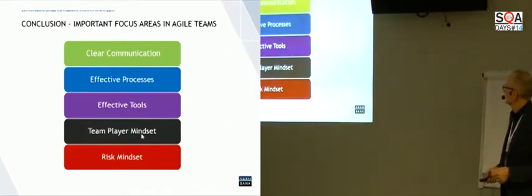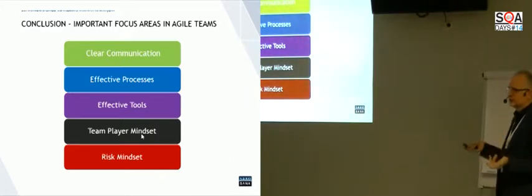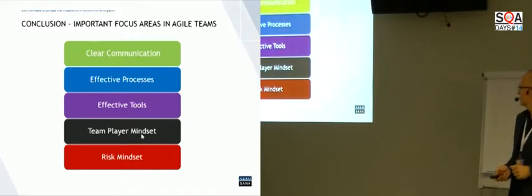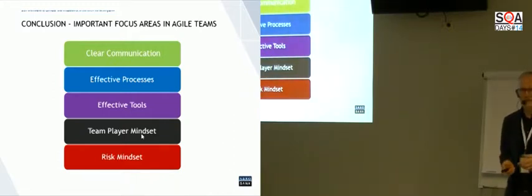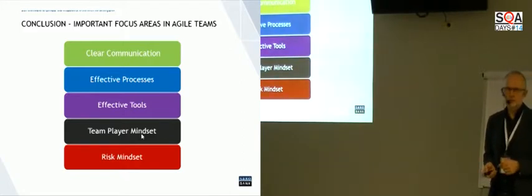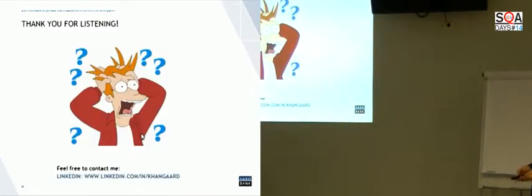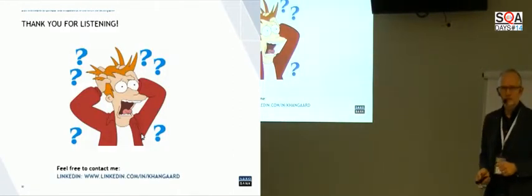So, conclusion. Well, important focus areas, as we have seen in our Agile team, are that you should be really clear on communication. That's very important. You should have very effective processes and very effective tools also. And this team player mindset is very important. And the risk mindset: you should be risk focused all the time. So that's the end of my presentation.